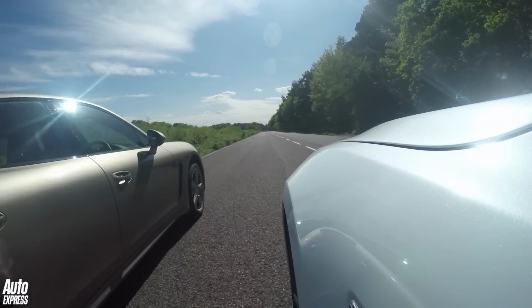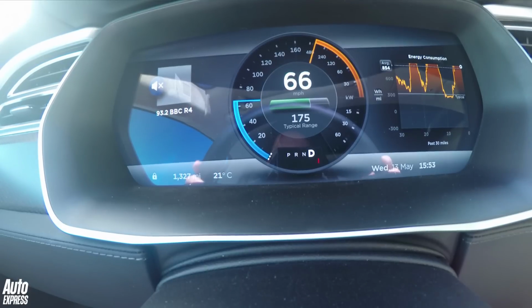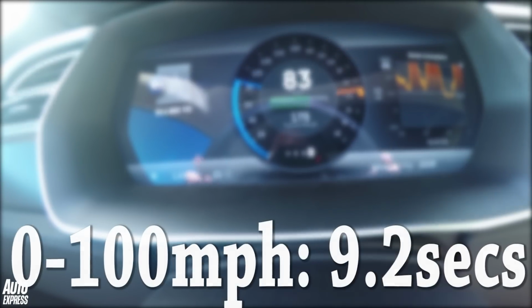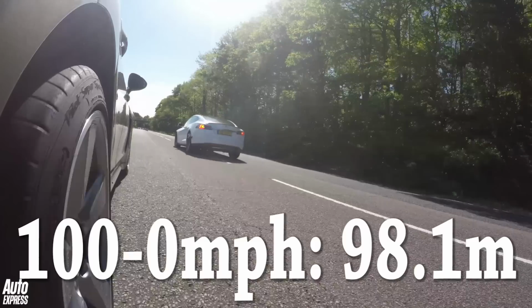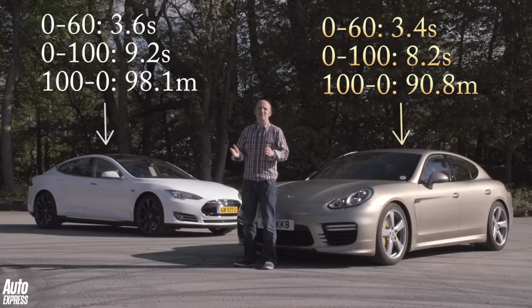The Tesla wasn't quite as quick, but it was hardly a slouch. There was a hesitation off the line, almost as if the electric motors took a deep breath, but once moving it cracked 60 in 3.6 seconds, 100 in 9.2, and came to a stop in 98.1 meters, 7.3 meters more than the Porsche. So in the final reckoning, the Porsche had the legs of the Tesla.